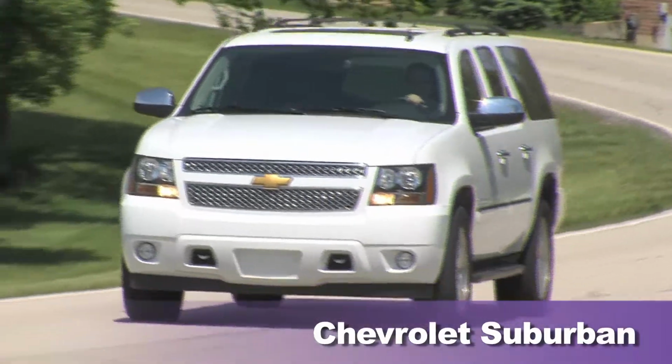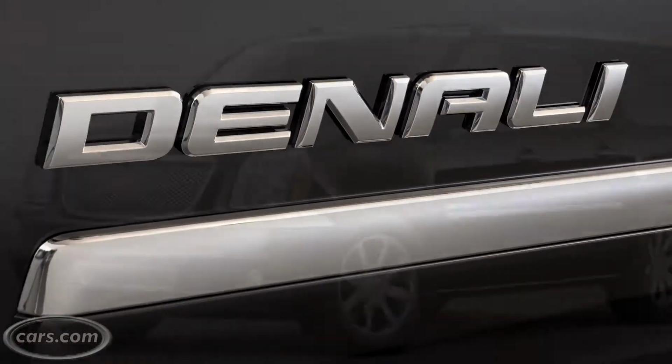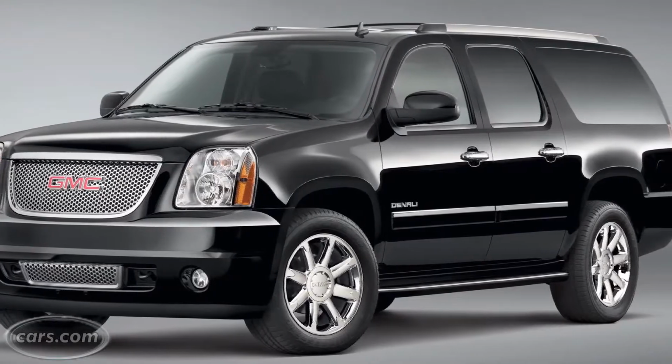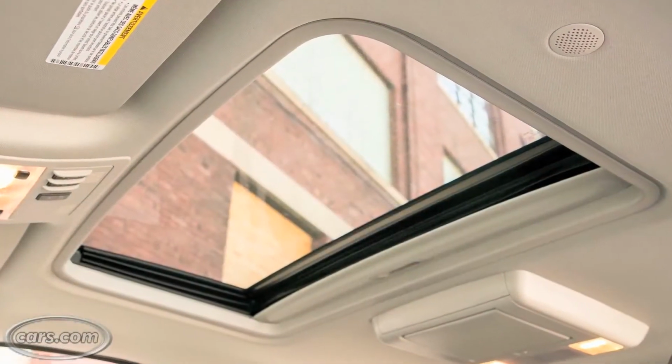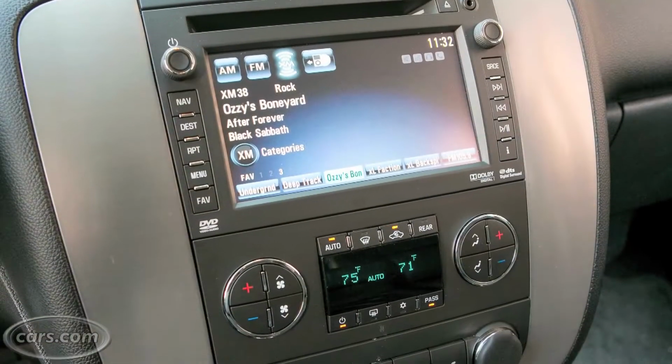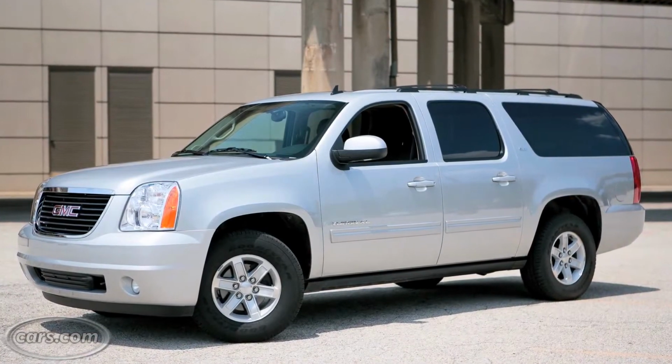That's the Yukon XL's corporate twin from the Chevrolet side, and it costs a little bit less. Now, the Yukon XL does have a few extra standard features, and there's a Denali version with a 6.2 liter V8 that's unavailable in the Suburban, but really, these are both very, very similar SUVs. So unless you're getting the Denali or your GMC dealer is offering a steep discount that the Chevy dealer across town isn't, it's hard to see why you wouldn't go with the Suburban.